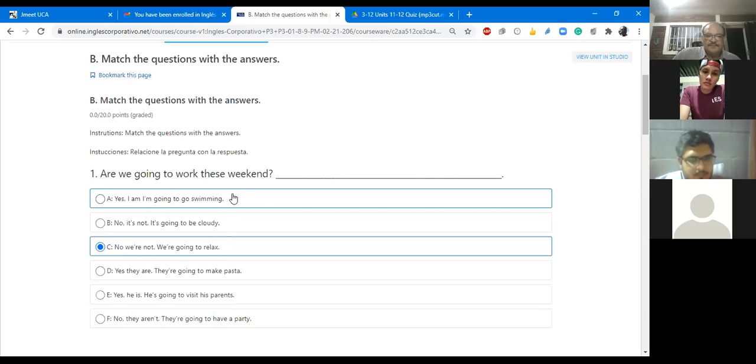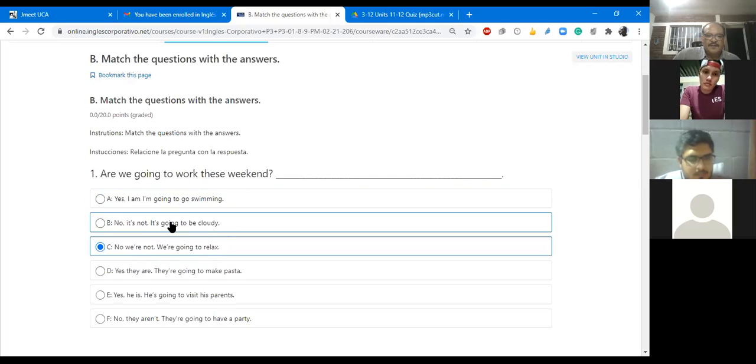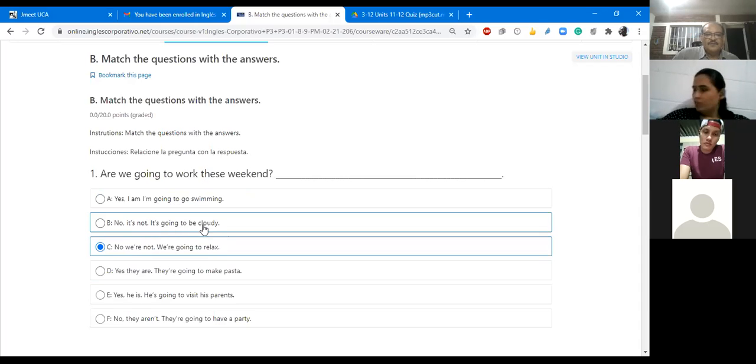I'm going to go swimming. This one, no, because they are open. This is a relaxing activity. And it's about work. No, it's not. It's going to be cloudy. It's not about the weather.